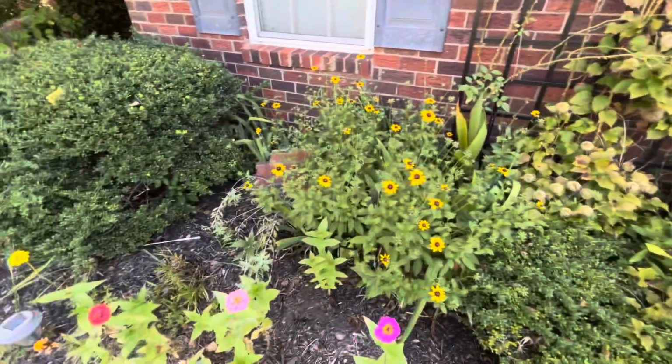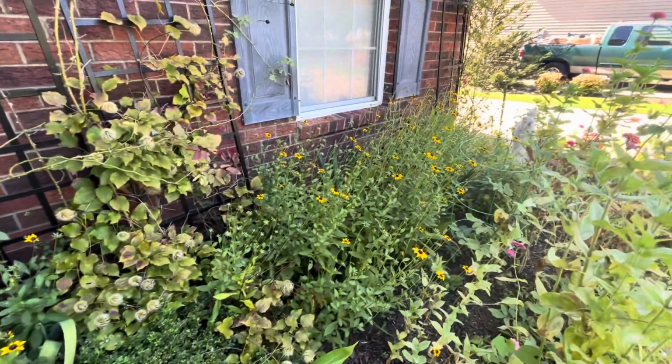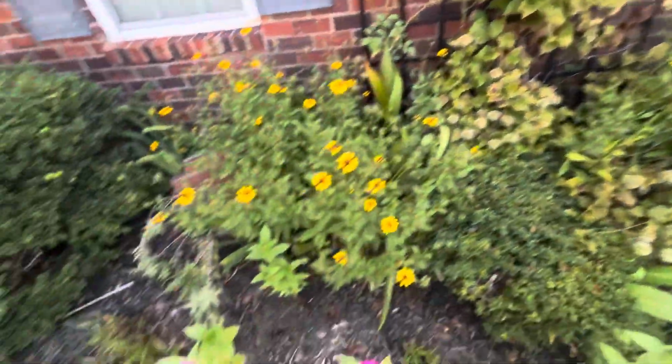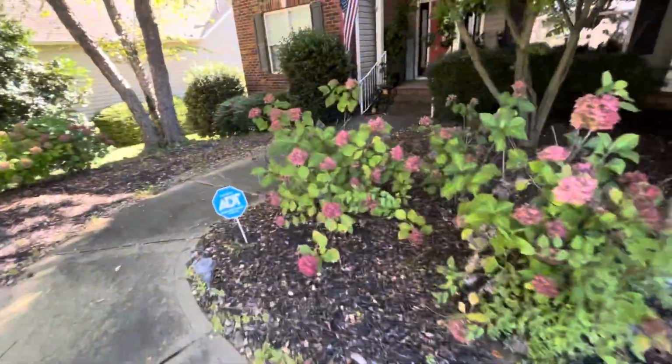Got a lot of black-eyed Susans back here. They continue to spread. We're going to have to kind of thin this area out a little bit. We don't want it to take over the garden. This is one of the many invasive plants that we have in our garden, and you have to thin them out to some extent or they will completely take over.